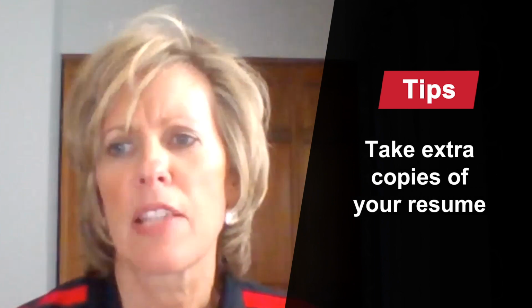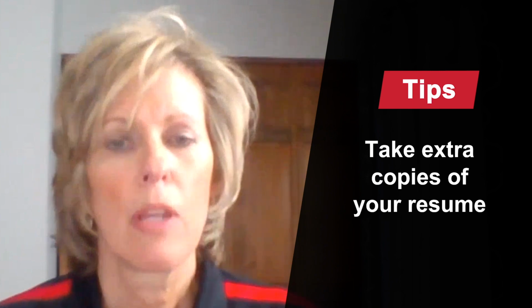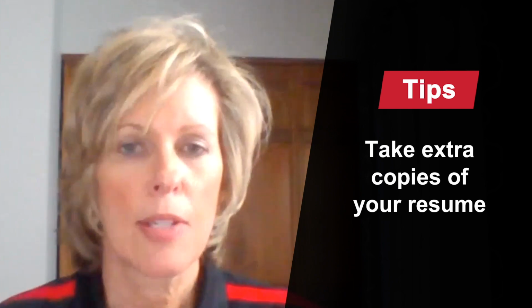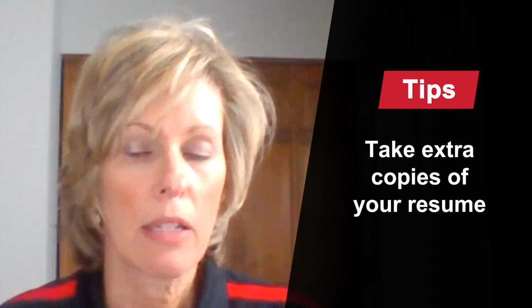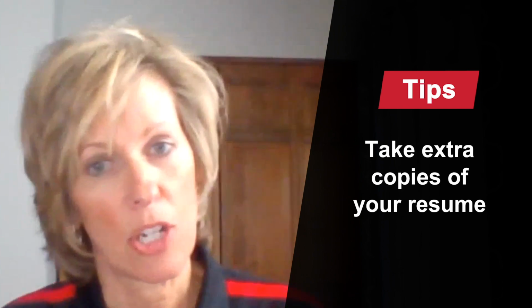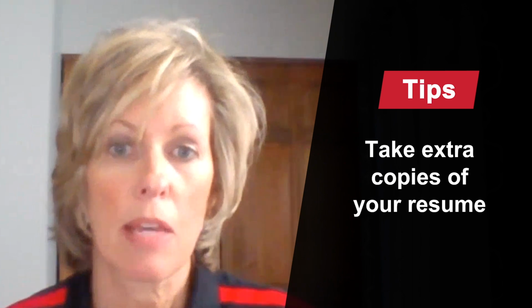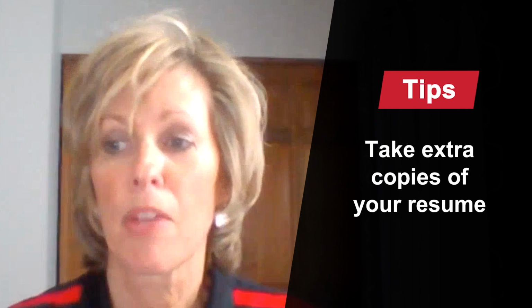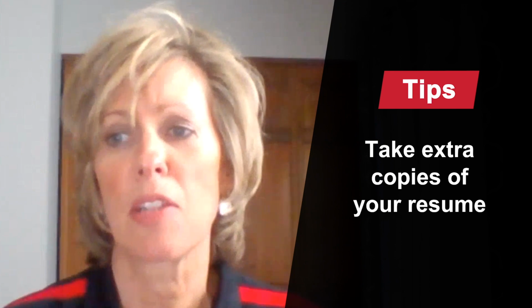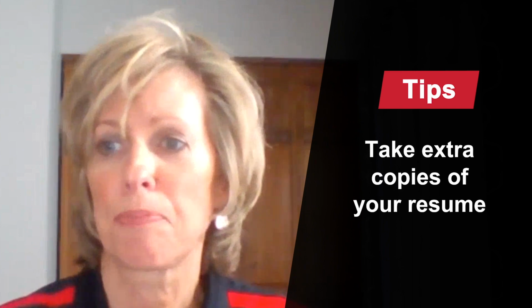A few additional things to think about. If you're meeting in person, bring extra copies of your resume. You might also want to think about bringing some supporting documentation of some kind. It could be references, it could be maybe documentation of recognition or results, or maybe even a short work sample of some type that you think might be important to share. All of those things are important because they really show your initiative and help differentiate you for the position.